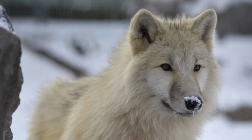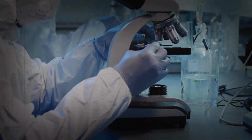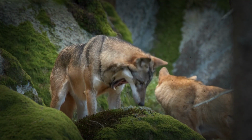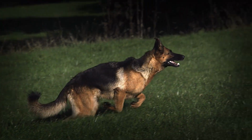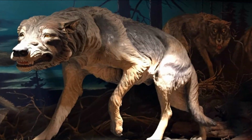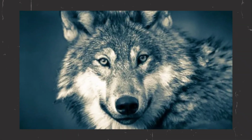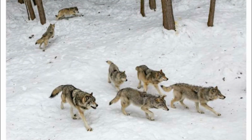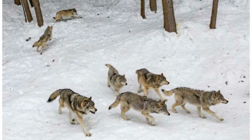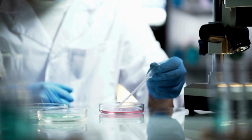For years, people thought dire wolves were just ancient versions of modern wolves, but new research proved something shocking. Dire wolves weren't closely related to gray wolves at all. In fact, they were a completely different branch of the canine family tree. They split from other wolves over 5 million years ago. That means they weren't just bigger, they were something else entirely. So when they disappeared 13,000 years ago, they didn't leave behind close relatives. They left a hole in nature, one that science is now trying to fill.